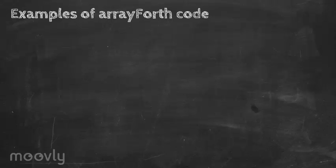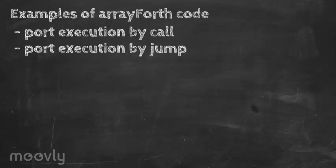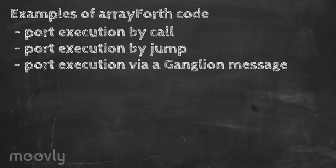First, I will show how a port execution by call is used to divide workload between three nodes of the reception path. Then the modulator at the end of the transmission path will be discussed, and I will show how to control it using a port execution by jump. The last example shows how to start and stop the oscillator without direct access to the node 715 using a port execution of a code delivered with a ganglion message.